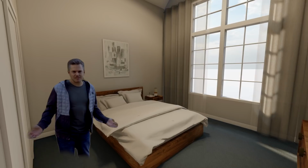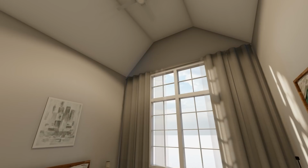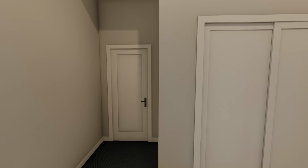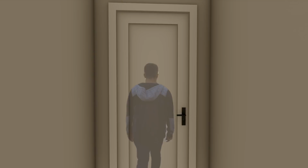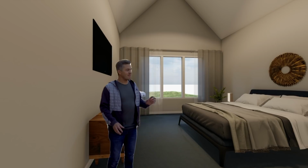The thing that I love most about this bedroom is the vaulted ceilings. This room feels big. It's perfect for the grandparents. This hallway will take you to our bedroom. Just like the guest room, this room has big windows, which we're going to love to see into the backyard.